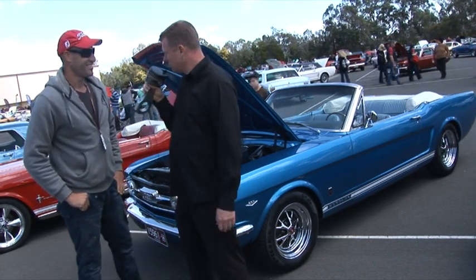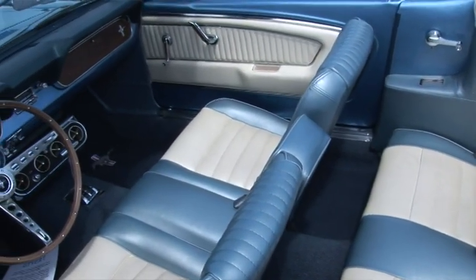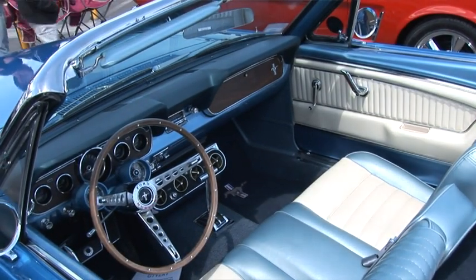And do you drive the car much at all? I only take it out on sunny days, and that might be about once a month. So yeah, no, not very often. When you get a car that's in this good a condition, you want to try and keep it that way. You don't want to wear her out, mate. No, exactly right.